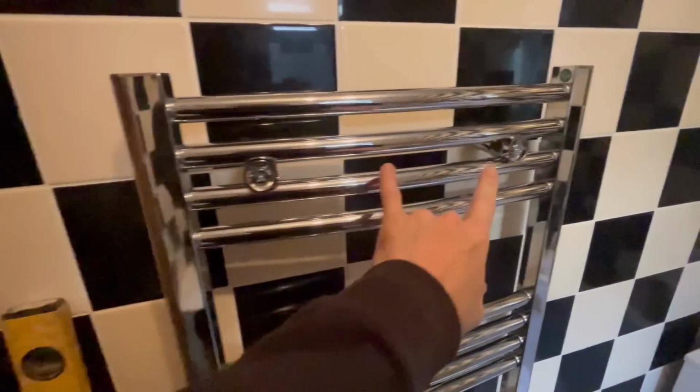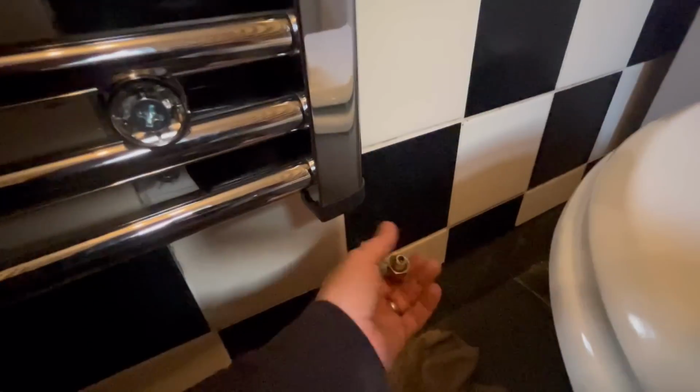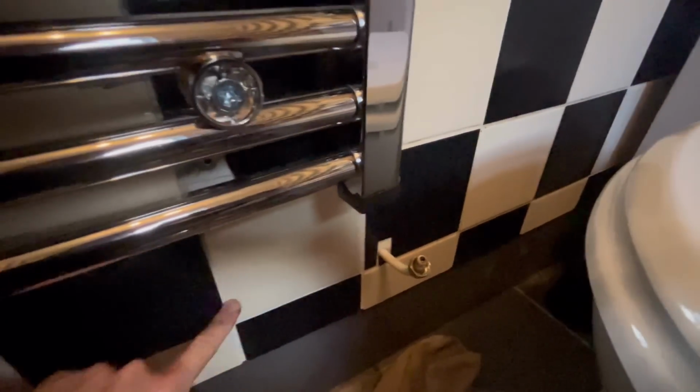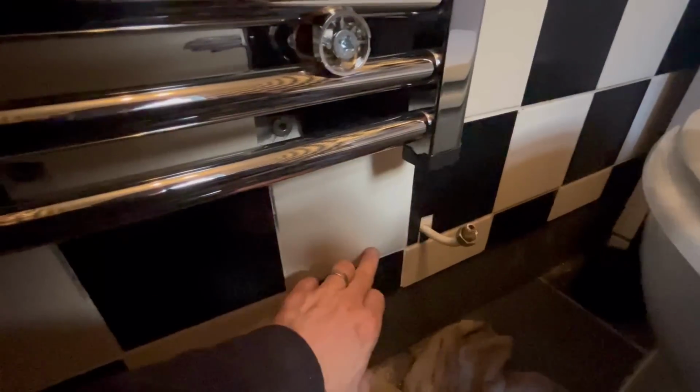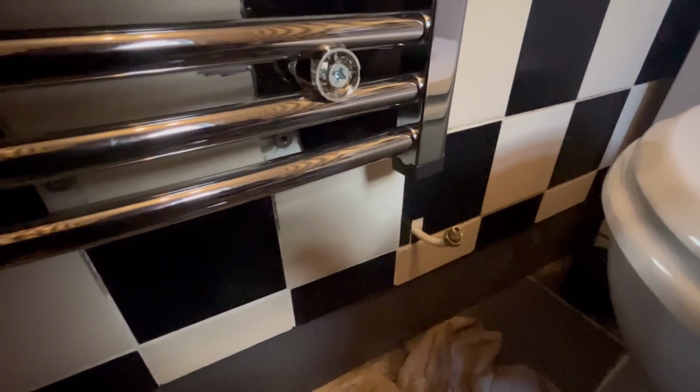Okay, so top brackets are on. Got the bottom brackets on as well, and that one will just line straight up. That one is miles off. I wish I could take these tiles out and move the pipe over, but there ain't a lot I can do, to be honest with you. Just the way it is.